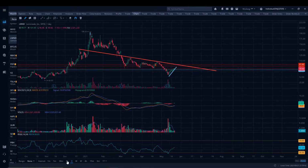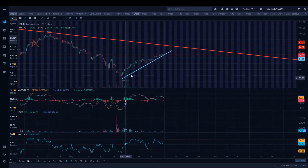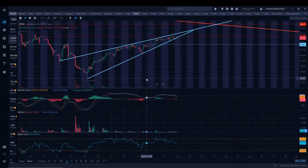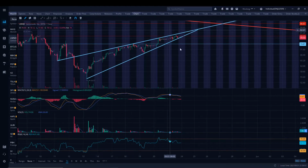If I go to the 1 hour, there's a very interesting pattern on the chart as I have this blue trend line, right? And then I take the other trend line and I connect it, and you get a rising wedge. Okay, so this is very clean. You see an ascending support level with an ascending resistance, and it forms that wedge-like shape, and we are in the apex of that range, right?